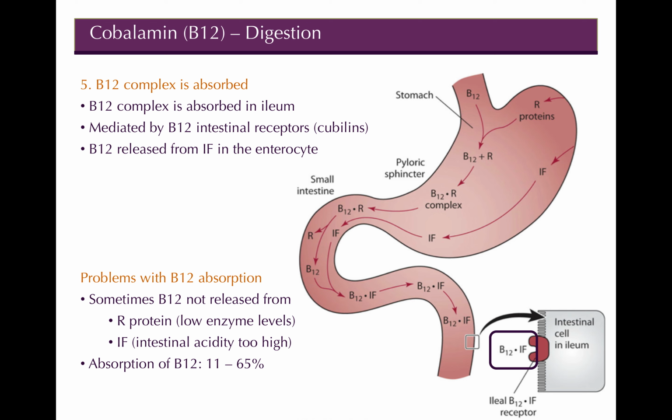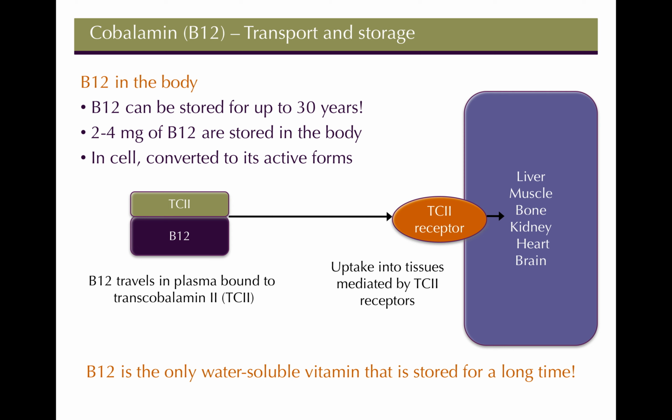So a lot of times elderly are not getting enough B12 just because their body isn't making enough R protein or intrinsic factor. There's a whole bunch of different things, as we talked about with the elderly, with food availability, etc. But that's the main thing. Just remember B12 is pretty complicated to absorb, and you need those things there to protect it. And sometimes people just don't make enough. So absorption generally is between 11 to 65% for most people. Most people aren't absorbing 100% of B12.